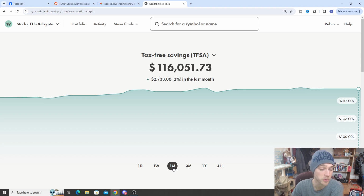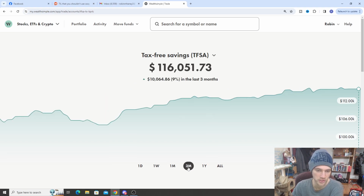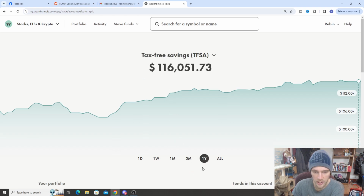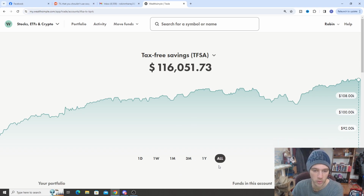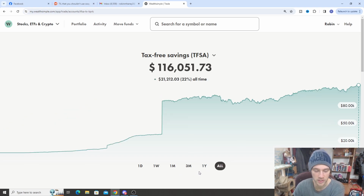1 month return is up 2%, so we did see quite a bit of growth inside the TFSA over the past month, over the Christmas holidays, specifically in the Canadian markets. And the 3 month return is up 9%, so quite a big rally towards the end of the year. I'm not too sure if everybody was expecting that, but we did see a nice little jump up, so that's about $10,000 there. And 1 year return is up 16%, so that's a nice little jump. And then if we go all time, the TFSA is up 22%, so it's doing quite well. Again, just consistently growing on its own.